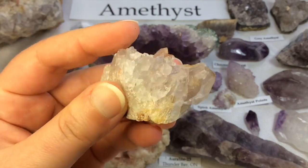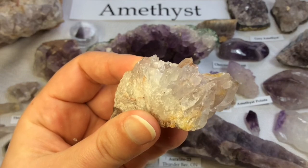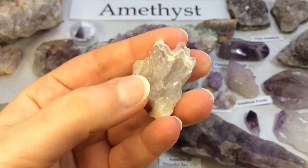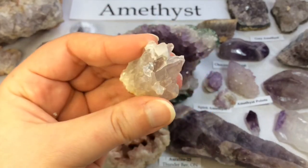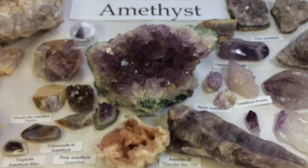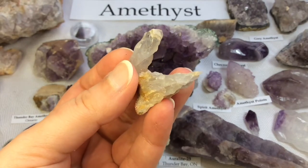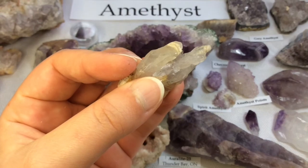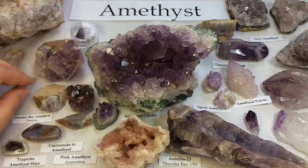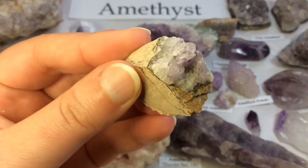Nice iron oxides going on there. I love iron oxides. I know people use all sorts of methods of getting them off their crystals, but I love them and I leave them. Again, you can see that chevron going on. Gorgeous. Little lighter pieces. Even these little pieces have some little chevrons going on at the tips. There we go.